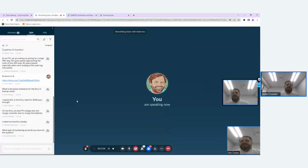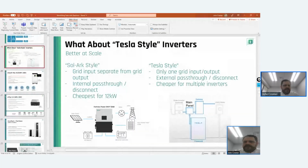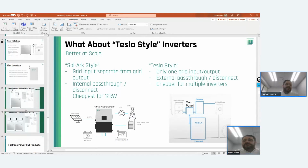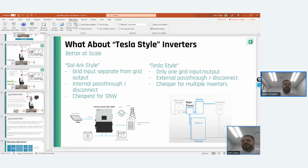So what types of monitoring portals do we have for the systems? So what we have, this is launching this month as well. So Fortress has never required monitoring for our warranties.